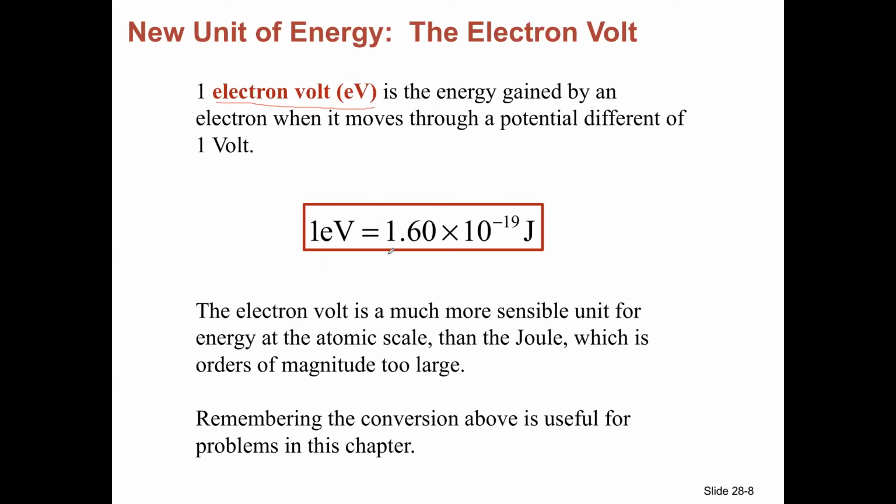So you'll notice the convenient factor here is that the conversion between joules and electron volts is numerically the same as the charge of the electron. So that makes it kind of easier to remember, same number. But you might want to keep this handy for problems later on because this conversion will happen again and again. Does anyone have any questions on this? In particular, it's just a new unit of energy. One that will have a more reasonable numerical value for the problems we're going to do.